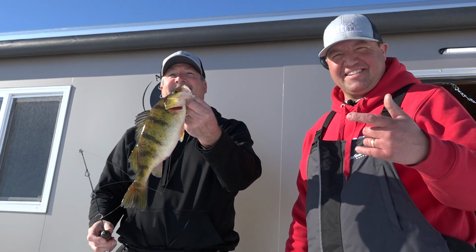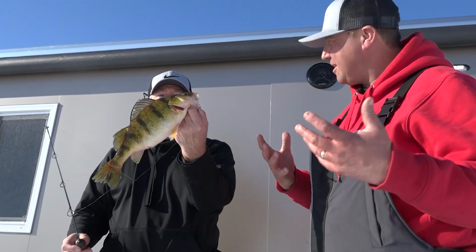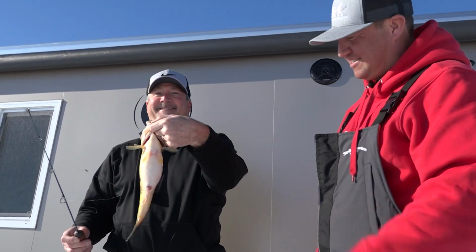The perch bite continues. Not that we're catching a ton of them, but once again this week we've been getting some really nice perch mixed in with the walleyes. Yeah, a walleye actually eating the perch buckshot, what do you know? But look at that thing, it's just a giant.